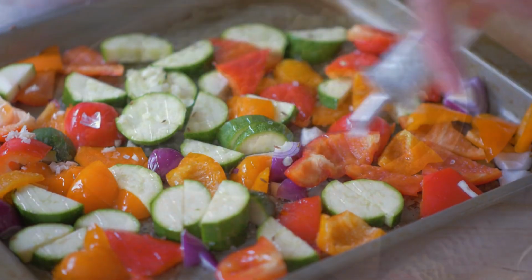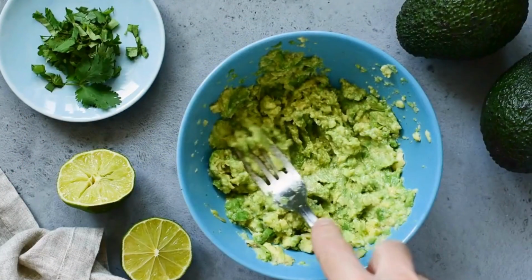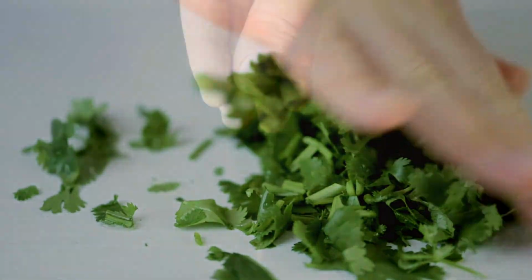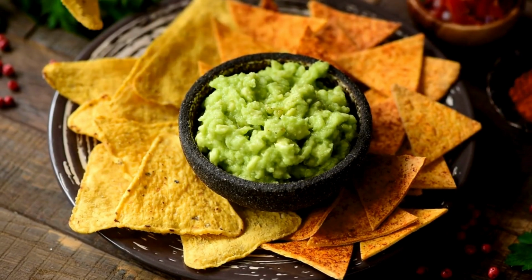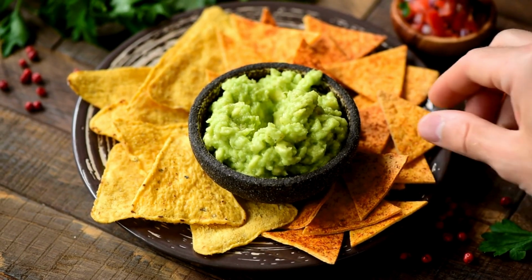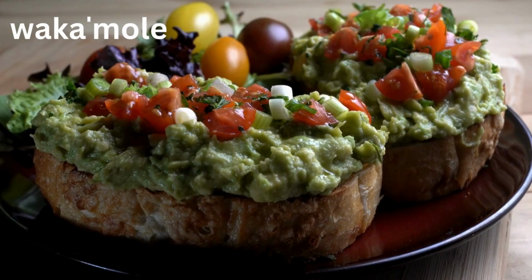Finally, we have guacamole. A celebrated Mexican creation showcases the avocado's versatility. Mashed avocados combined with lime, cilantro, and a dash of spice create a vibrant dip that elevates snacks and meals alike. Guacamole is a Spanish word based on Aztec language, combining aguacate for avocado and mole for sauce.